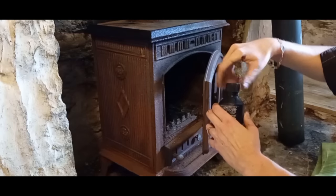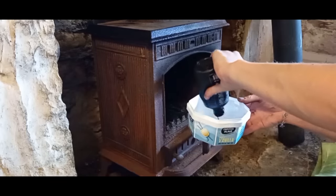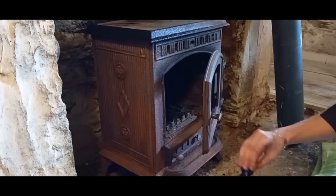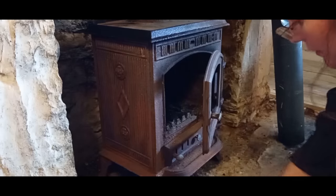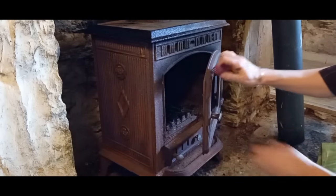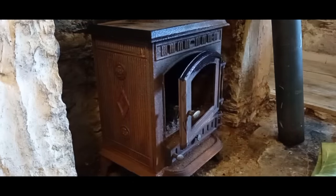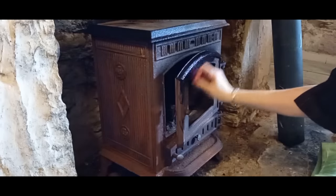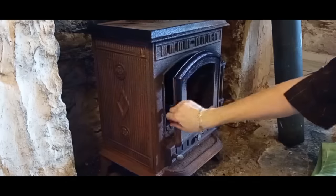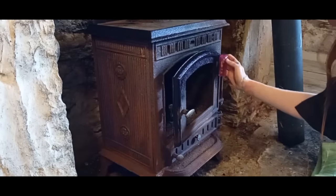Don't have much of this stuff left. We didn't bring too much with us, so I'm going to have to be a bit economical with it. Should be enough to do the whole stove though. We are currently waiting for an industrial vacuum cleaner to arrive, so that we can finish taking all of the loose dust off the walls, because after our last cleanup we decided we're not doing that again.